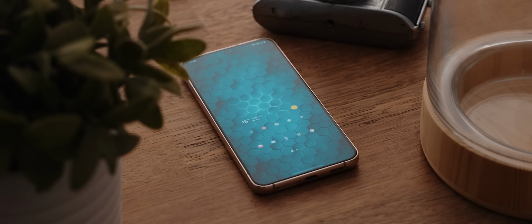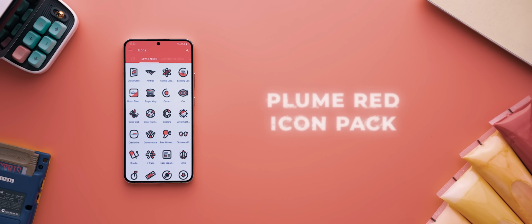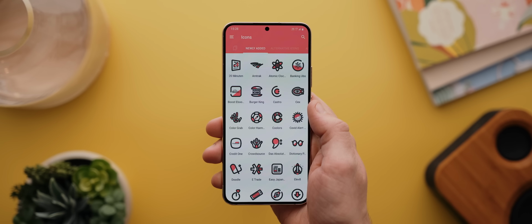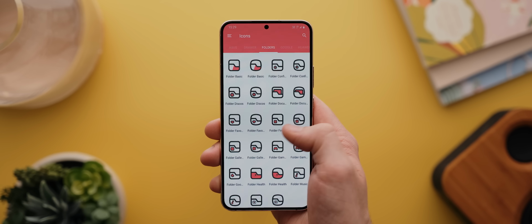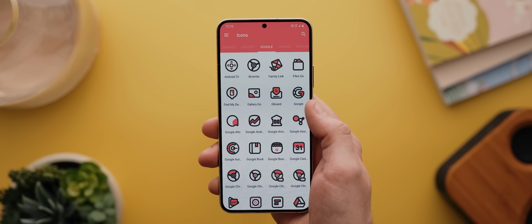All right, second to last is an incredibly sleek icon pack from one of the most prolific icon pack creators you'll come across, and this one is called Plume Red. This app is filled with red, white, and gray icons that, in combination with the right wallpaper, will make any home screen setup look phenomenal.